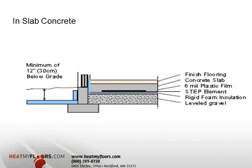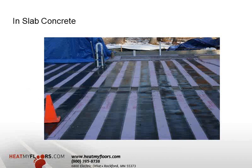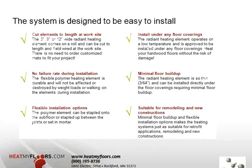Installation in slab concrete, well, we've seen this on the previous application slides, and the key here is to insulate. I know we've driven that point home, but here it shows you a home in Minneapolis where they have polystyrene down, and then the STEP Warmfloor is installed on top of it. So it's basically the same installation as a water tubing type of installation, and STEP Warmfloor is going to work perfectly for that.